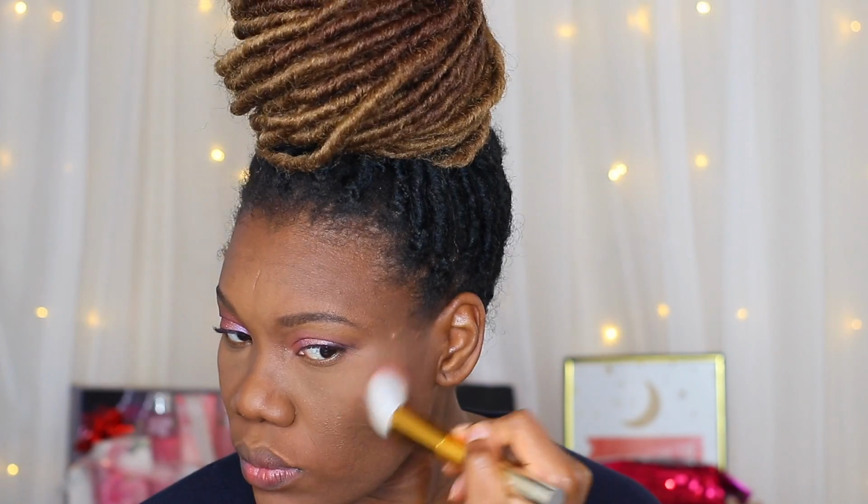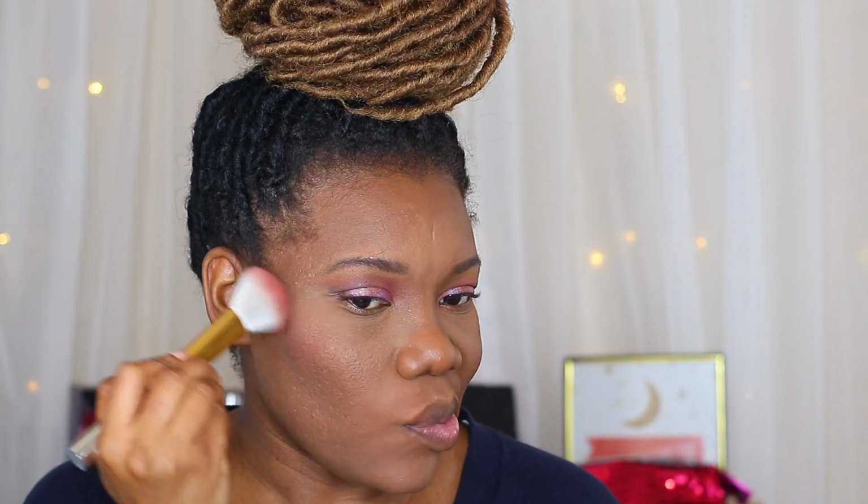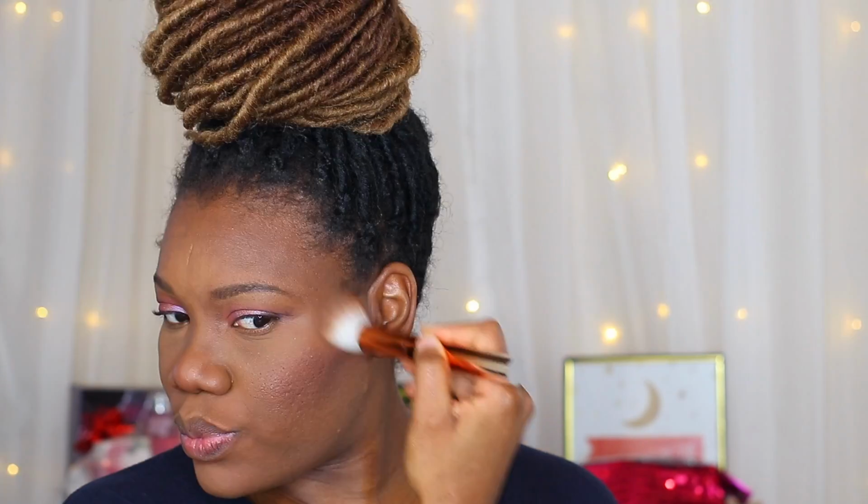I'm going to use my e.l.f. blush palette. Actually, you know what? Let me switch it up because I've been using that forever now. The NYX Powder Blush in Desert Rose. I've not used this in a while, so I'm going to use this one instead. Swirl. Okay. I also learned the art of not putting it right here, but doing it right there. You already know if you've been watching me, the True Complexion contour palette.